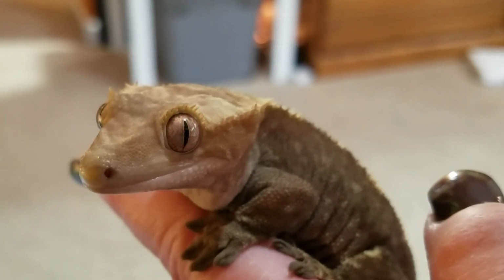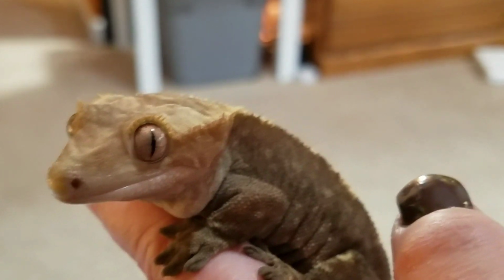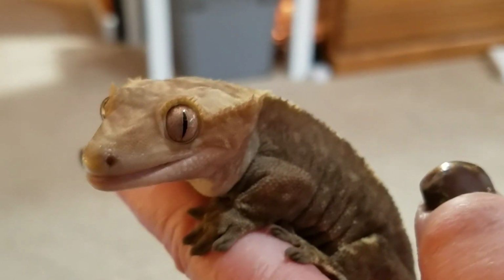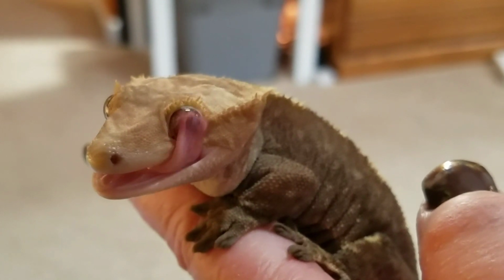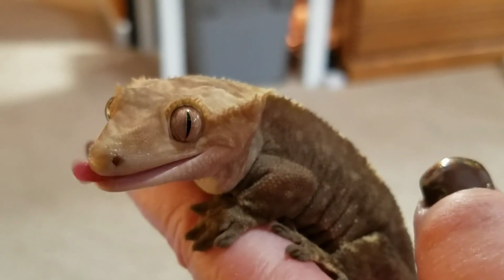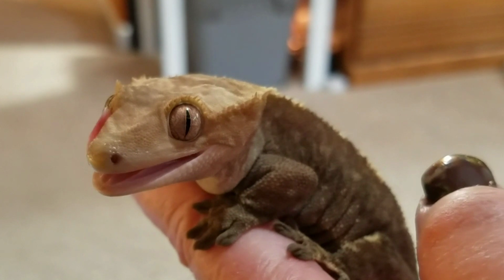Next up we have Echo. Now Echo is my crested gecko. And I think this girl is just the cutest. I love her little eyelashes, and sometimes you'll even hear crested geckos referred to as eyelash geckos. Now the other thing that I think is just endearing about these animals is, as you notice, they don't have eyelids, so they actually have to lick their eyes in order to keep them moist.